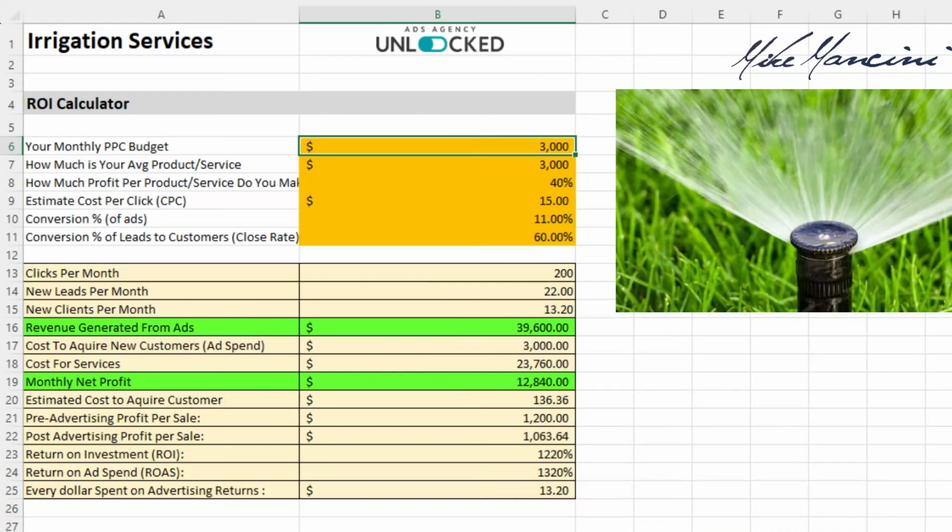This is actually a newer client. They put in about $3,000 a month for irrigation services like installing sprinkler systems. Their second month in their campaign, they got 22 leads and they generated approximately $40,000 in business with a profit of almost $13,000. They spent $3,000, they made $13,000. That was only in month 2 of this campaign with a return on investment of 1,220%.